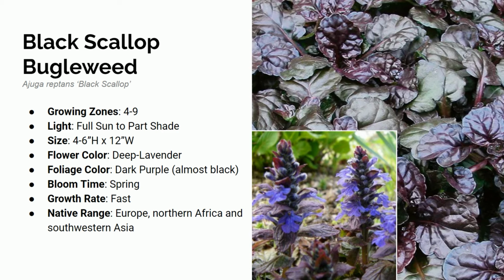Just make sure that you do some research on this, because it is a ground cover and it will spread in your garden. So I know that in some warmer climates, it may get a little bit more aggressive. I'm in zone 7A and it's totally fine here, especially in the shade. But maybe if you have a more sunny area and it's a little bit warmer, you may want to look into it a little bit more and see if it's a good option for you or not.